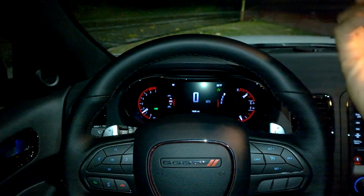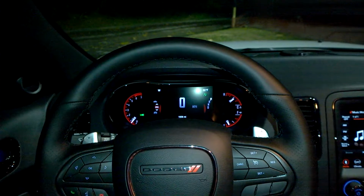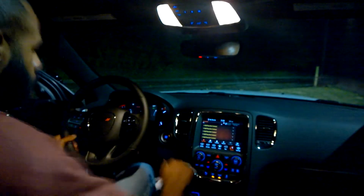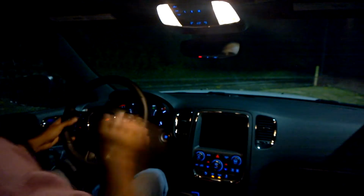You hear more of the induction in the engine, and you do hear a little more of the exhaust. Well, I say the mufflers, just a little bit, versus the pipes of the Charger. All right, so let's go for a drive.